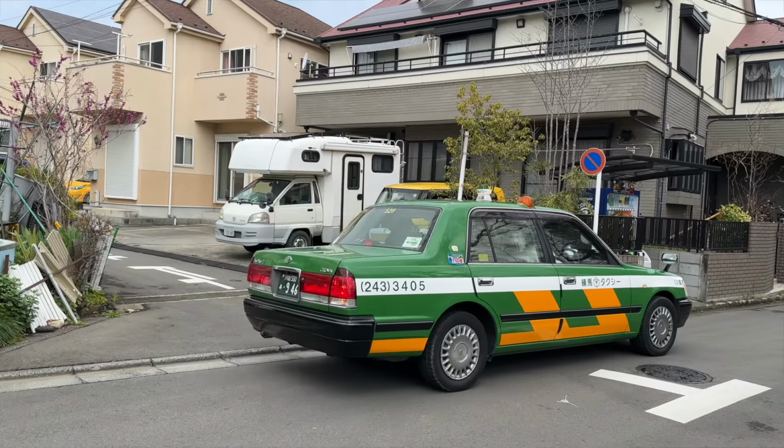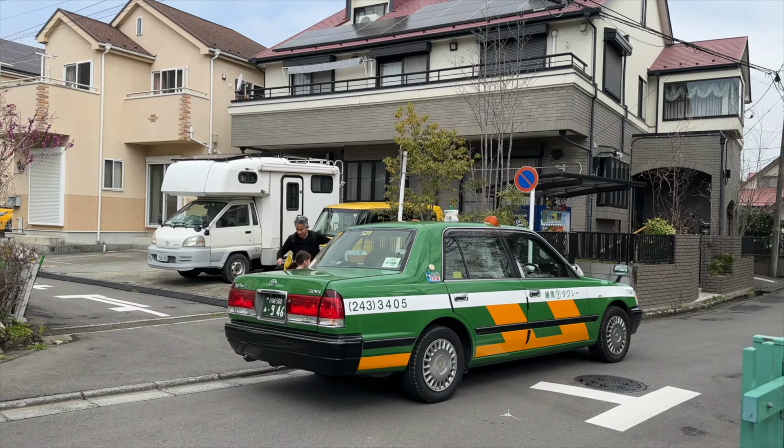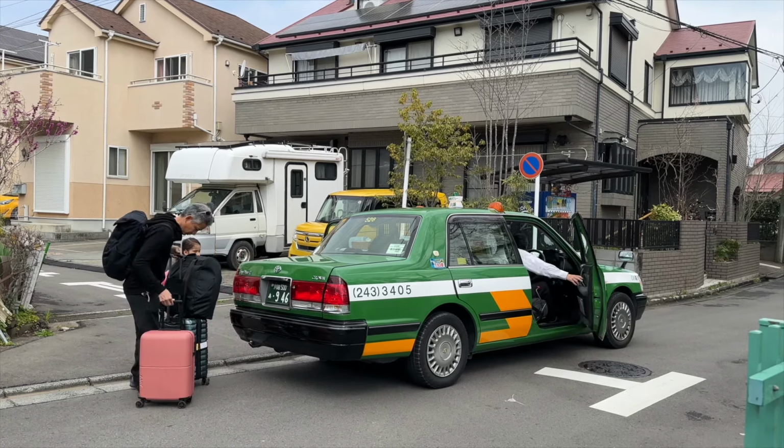But if you're having a hard time getting a taxi, then you can install and use the GoTaxi app. This is one of our favorite apps, and it has been a game changer for us. With the GoTaxi app, you can request a taxi to come pick you up at your location, then enter your destination into the app. So there's no need to explain to the driver where you want to go.